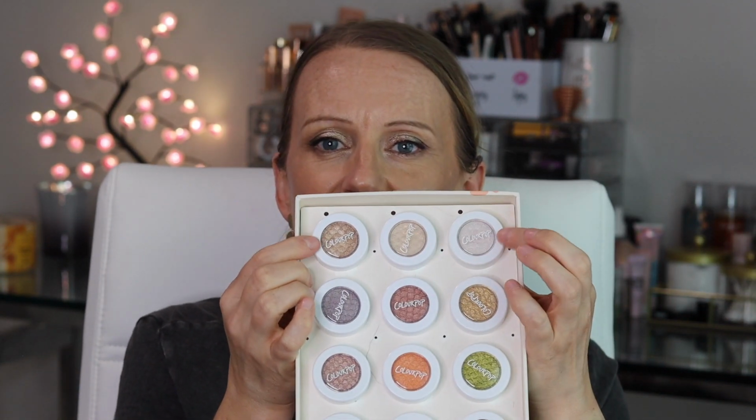And then the last thing I'm going to show you here now is Colourpop. I did get the newest Super Shock shadows, and it came with their 8-year anniversary Super Shock for free. This one is It's My Party, and it has the number 8 embedded in there. So far, I've only used the top row. I've used these 3, and so far they're really, really pretty.